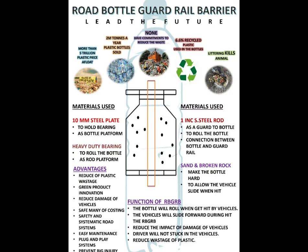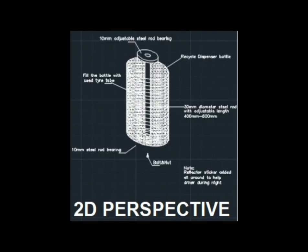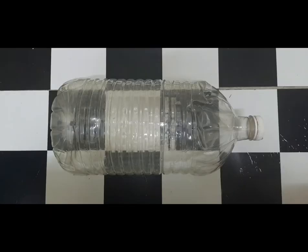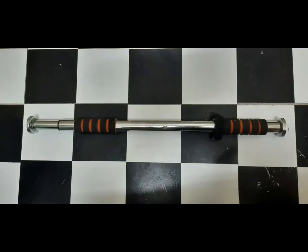So, the system can be used widely, especially at road corners, and at the same time, reduce plastic wastage. In this part, we will show the simple design for the roller bottle barrier. First of all, this is our proposed design dimension and how it looks in 3D perspective. What we need to prepare are only a recycled dispenser bottle and an adjustable steel rope bar.